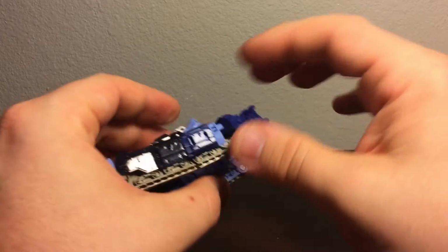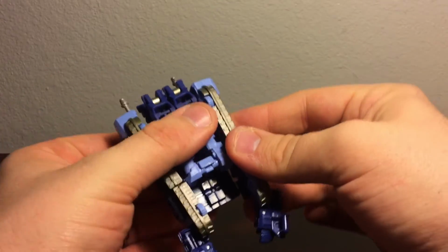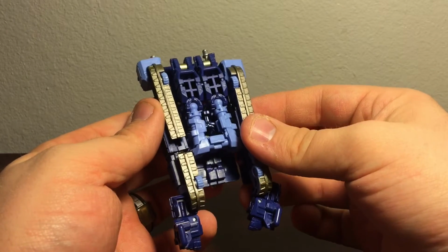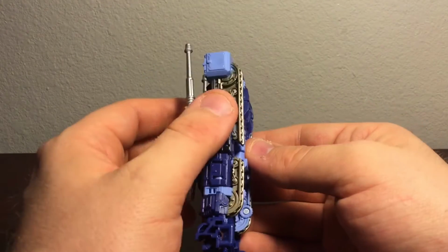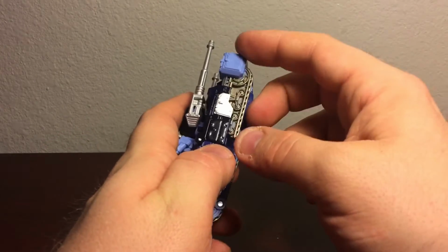Pull the arms forward, or in this case towards the bottom of the vehicle mode, what would be the front of the vehicle mode. There's what I was talking about being on a hair trigger.